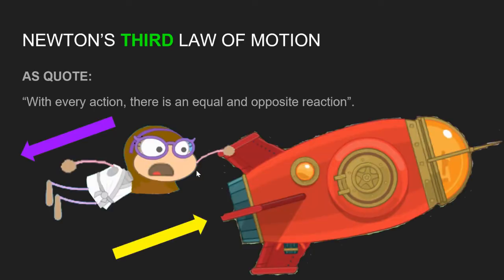The third law says, with every action, there's an equal and opposite reaction. If you've ever been on a plane or in a car that suddenly thrusts forward, you may find yourself being pushed backward the moment it happens. The vehicle's takeoff is the action, and your body reacts with equal force and in the opposite direction. So hang on tight, because this rocket is really going to fly.